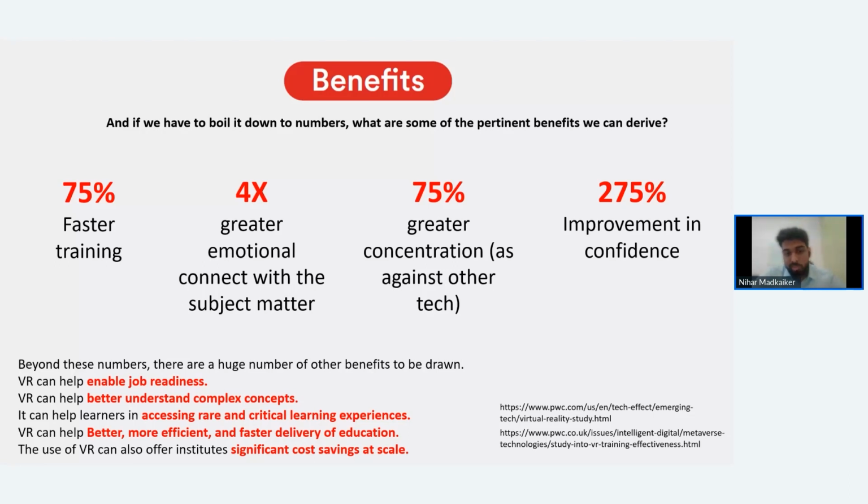There is greater concentration. Now this comes as a nature of the technology. Once students strap on a VR headset, they can't ignore the content running in front of them. They can't be distracted, so it certainly drives greater concentration. The other metric that is great is the improvement in confidence. Students are a lot more confident with the experience they've had in virtual reality.